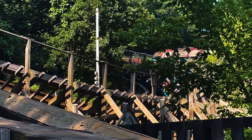And my last time I was here, I said that I was debating on putting Freeze above this. Now I'm not sure if I'm still going to do that or not, because Boss is showing that it's running really good today.